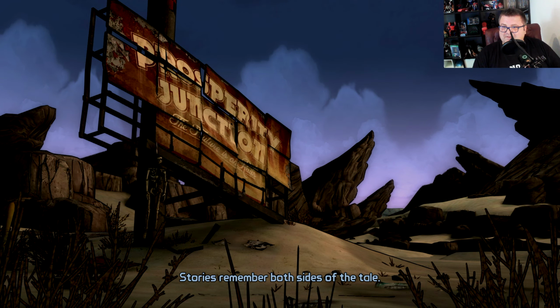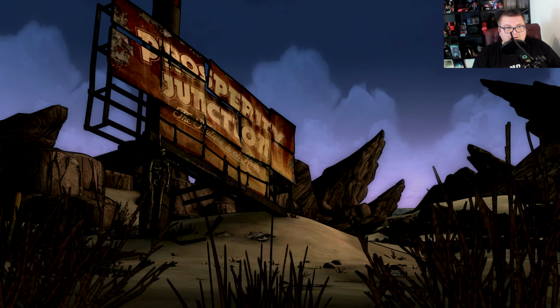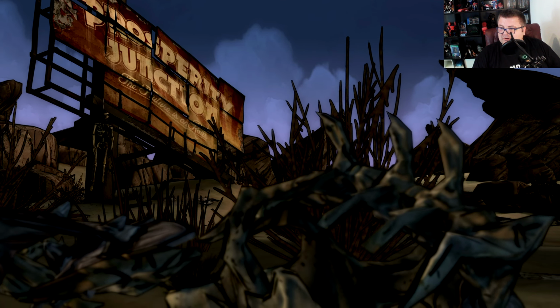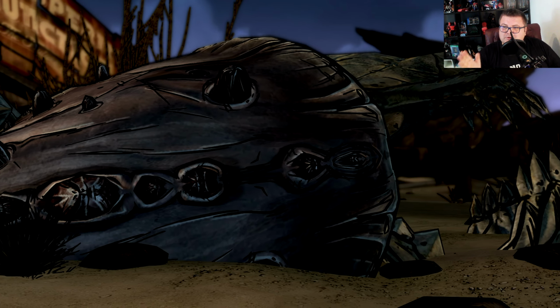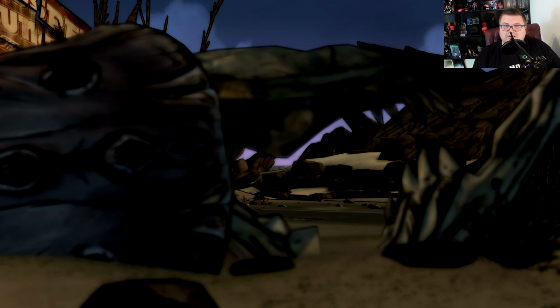And now we are getting into the in-game engine graphics. And you can already see it. This is 60 FPS. And even though it looks like it stutters a little bit, it's still 60 FPS.